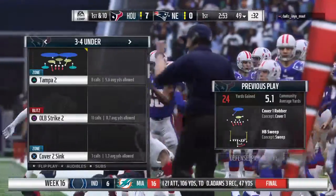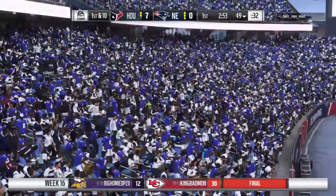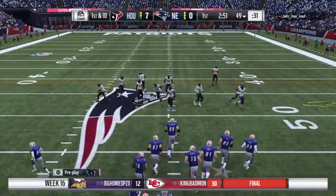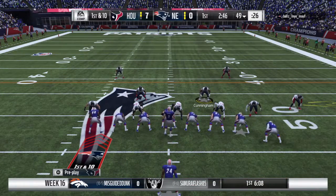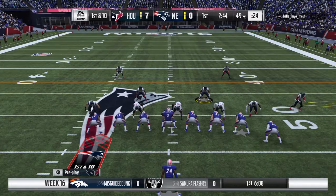Boy, he does it at a high level, doesn't he? Because when I watch him, I think of his vision. Straight ahead, peripheral. Also has that sense of where holes are going to be before they actually open. I think that helps set him apart from many of the other backs in the league. Here we go now.